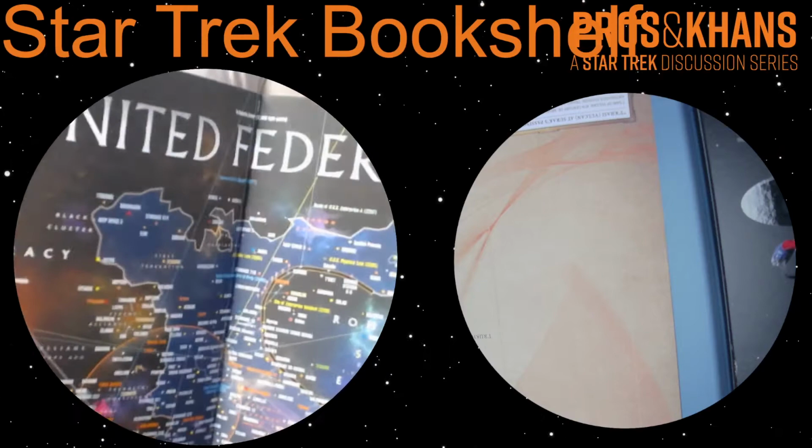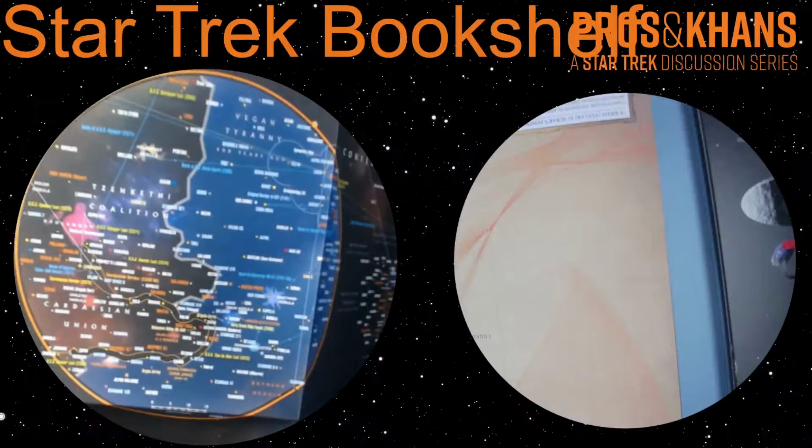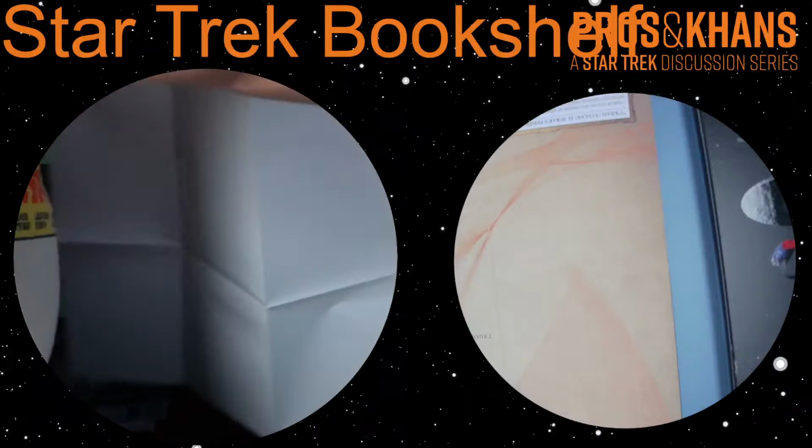That's super cool. Yeah, they're really detailed maps. You could study them for like an hour. This one is one-sided, so it's all set for framing. Exactly. I think that's kind of the point of this.